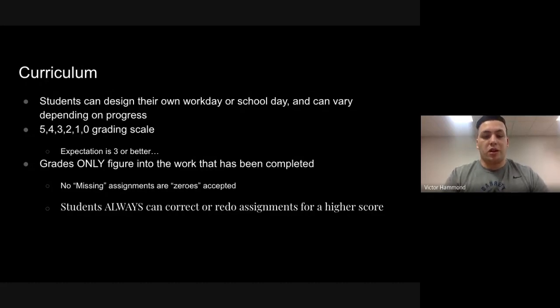This is where we are really generating a higher level of thinking than in a traditional classroom. Students also understand that we don't have an 89 out of 100, where they want to see what they can do to bump it up to a 90. You have a 5, which is 100%, a 4, which is 80%, a 3, which is 60%, and anything below a 60%, or a D minus if you would refer to it as that, is not effective for learning. That is not the standard at which we want them to perform.